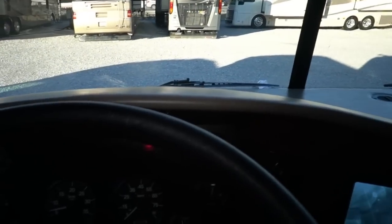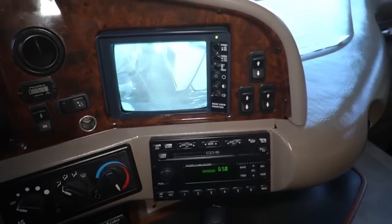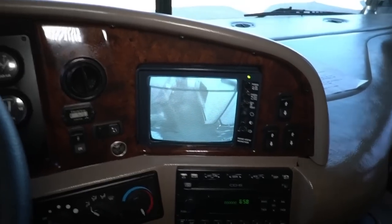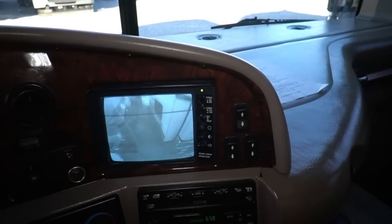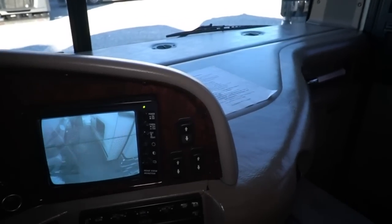Dash looks perfect. No signs of claw marks or pick marks from cats or dogs. Always a good sign. That's one of the first things we look for when we buy an RV to resell to our customers, guys, is smoke and pet odors and signs of pets, because that really limits your buyers.